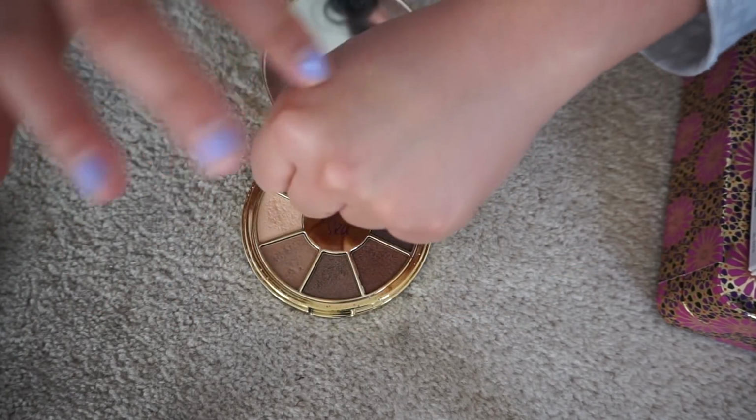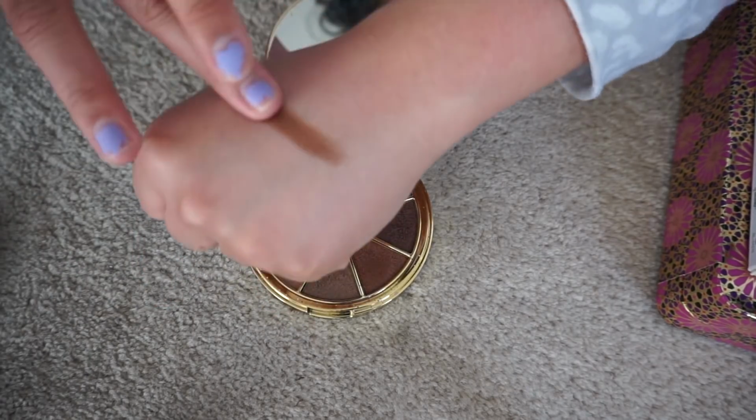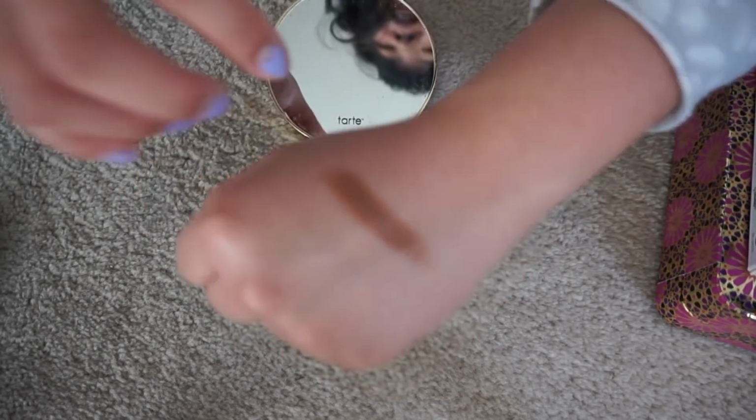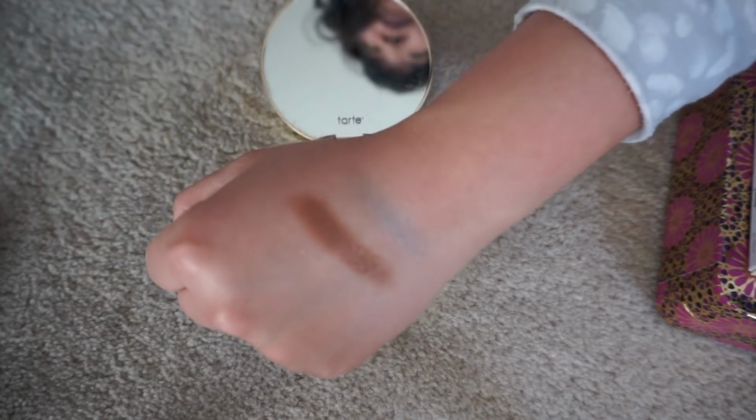Oh my god, is this developing hard pan? No! Okay, I'll swatch this guy. They all swatch beautifully, they all seem very blendable, but they do not pick up with a brush, okay? Even if I wet the brush, they just don't pick up.